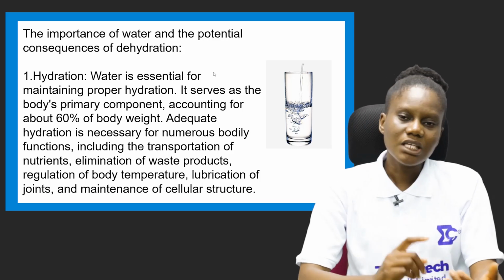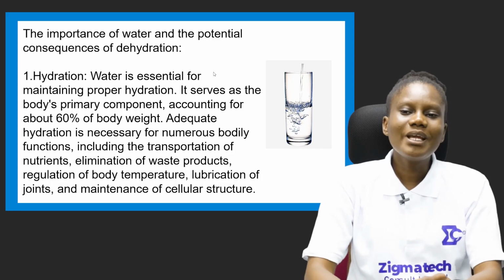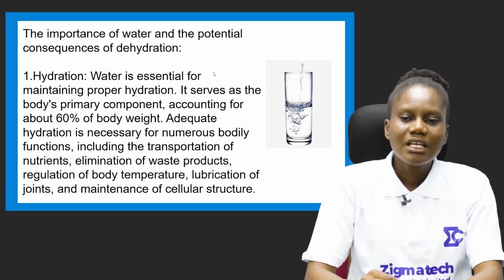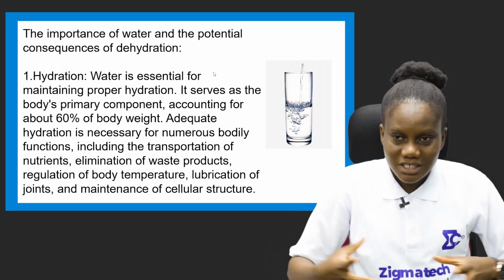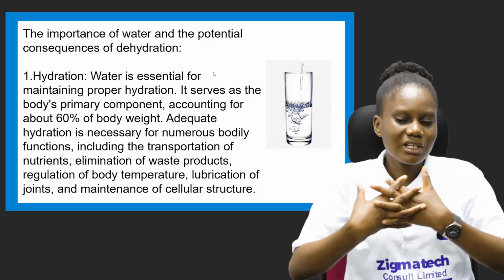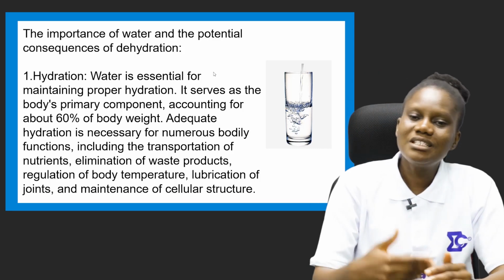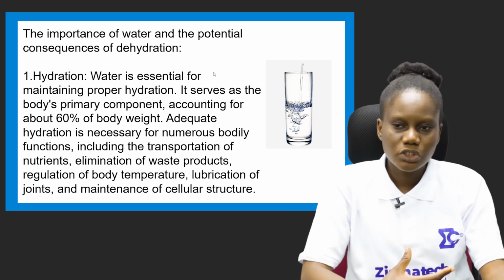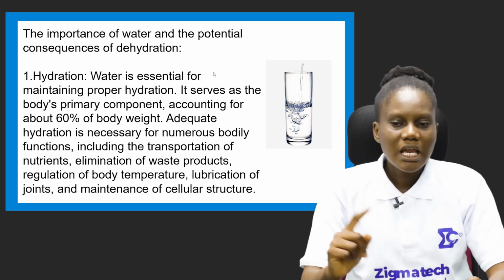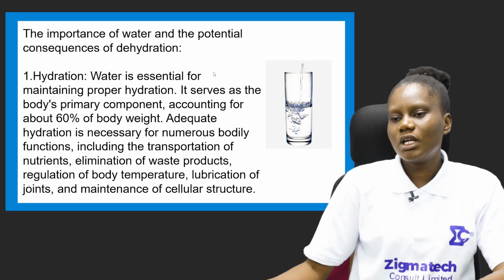The importance, number one, is hydration. Water is essential for maintaining proper hydration. It serves as the body's primary component, accounting for about 60% of our total body weight. So you know that water is very vital in our body. Adequate hydration is necessary for numerous bodily functions, including the transportation of nutrients, elimination of waste products, regulation of body temperature, lubrication of joints, and maintenance of cellular structure.